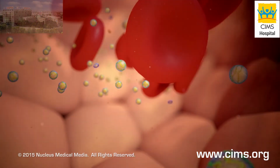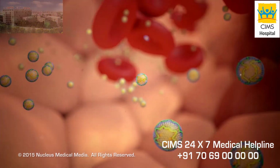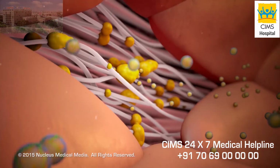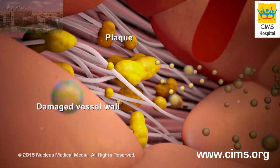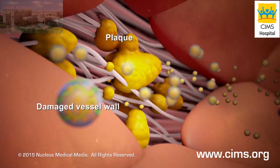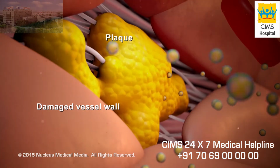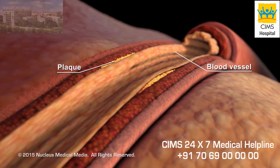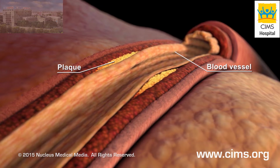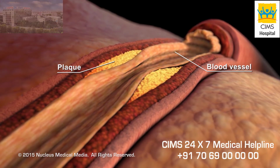If your body makes too much LDL, it can build up in your blood. LDL can deposit in the walls of your blood vessels, causing a buildup of fatty material called plaque. Damage to vessel walls can make it easier for LDL to form plaques. Over time, this buildup can narrow the blood vessel and reduce blood flow. This is why LDL is called the bad cholesterol.